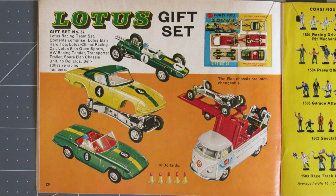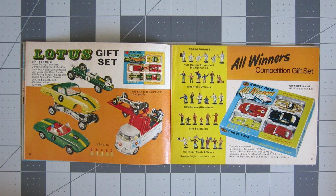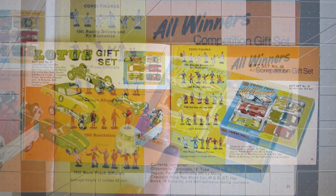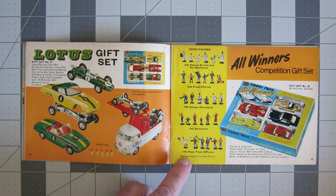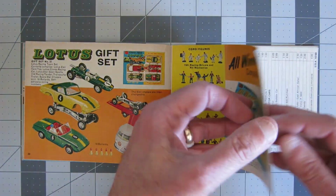Lotus gift set. And the body lifts off. Huh. That's nice. All winners competition gift set. Gotta love the Corgi figures. Those must have been sold in sets. They have numbers on them. Huh.